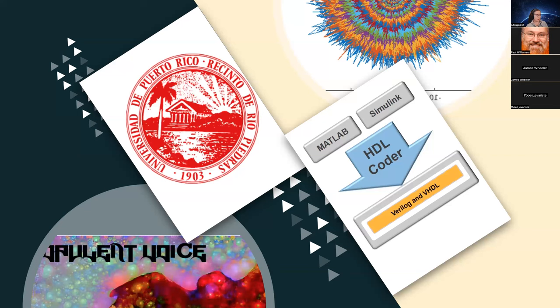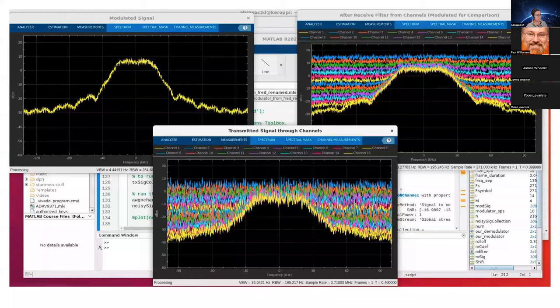And in the upper part of your screen, you can see a very colorful, circular mandala thing. Well, that's just one of the visualizations from modeling this in MATLAB. And this is a whole bunch of different channel models with decreasing SNR. So as the noise gets higher and higher, the signal gets more and more out of control.